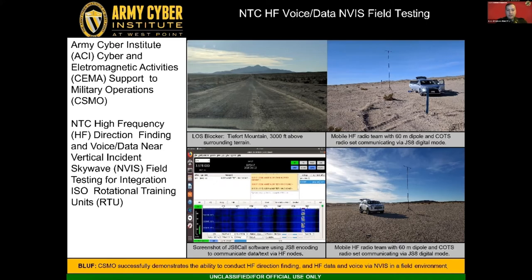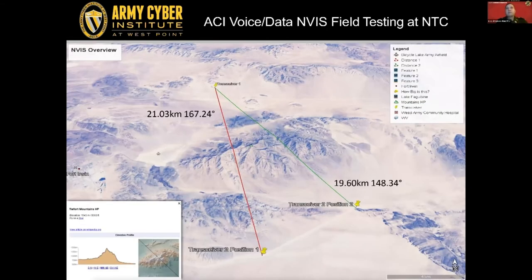What are the data rates? What can we make work in this field exercise? So the places we set up: I was at transceiver one, which is a little bit hard to read, at the top of the map here, and at the bottom are two different positions. So we went to two different places just to test this out.